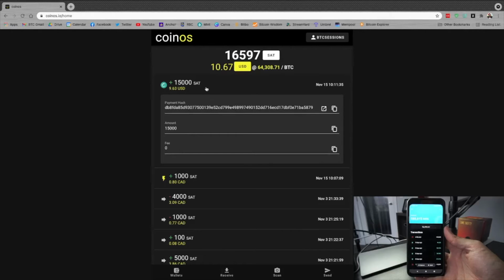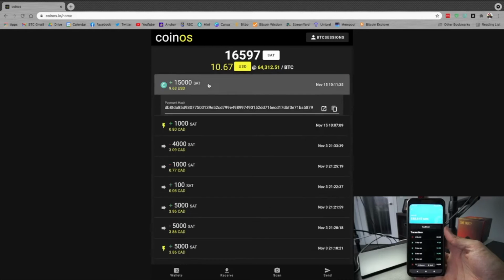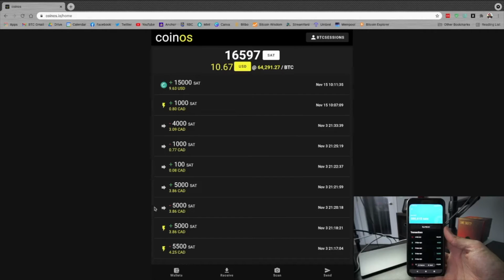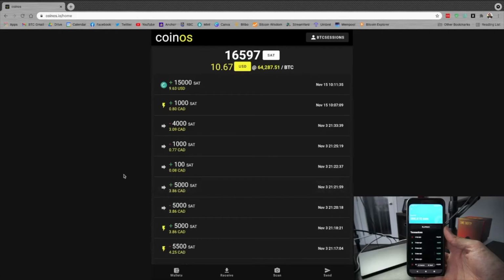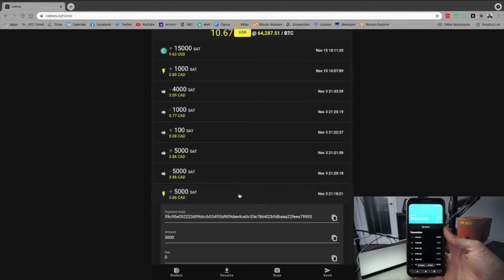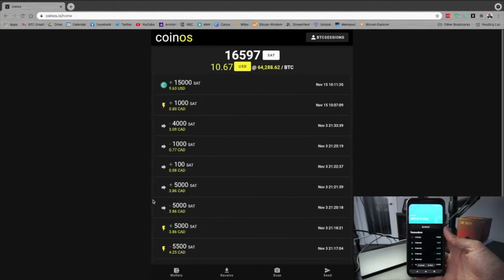By the way, on this main screen here, these details that are up with each transaction, you can just condense those down by clicking on the transaction itself and looking on opposite other transactions. You can expand or drop that information down.